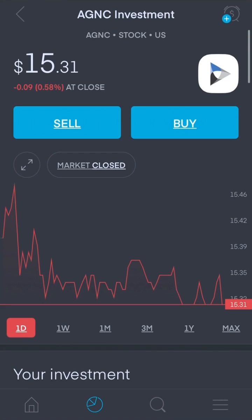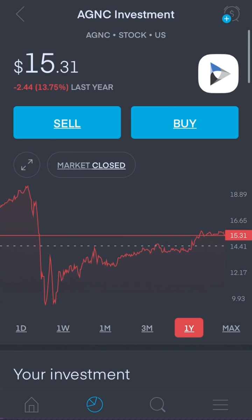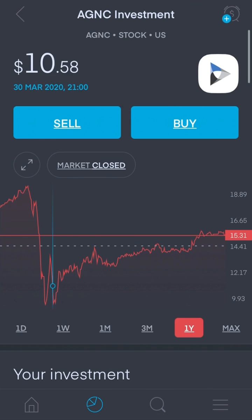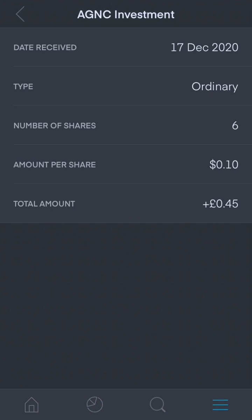Again, it's not the most probably stable company, but they've consistently been growing over the last few months. Obviously, back in the year, they're still trying to recover from the hits from April, March time when they went down to around $10, so now at 15, so some slight recovery from AGNC. So 45 pence from them, and I'll expect another dividend in January.